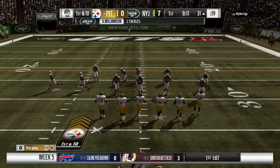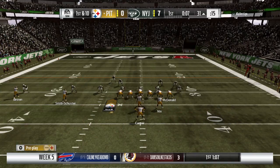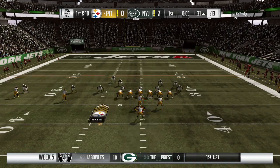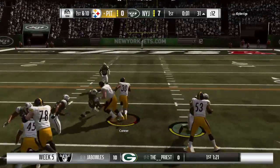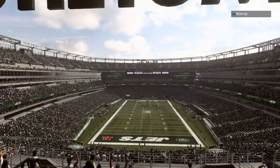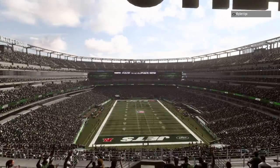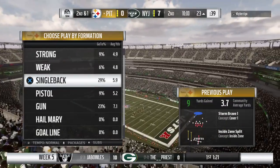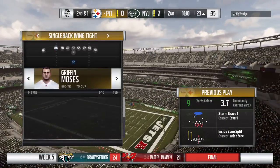Line of scrimmage, the 31 now on 1st and 10. And they'll try the ground game here with the running back. And he's going to be brought down on what will be the final play of this 1st quarter. Back with Charles Davis, Brandon Gaudin. It's Steeler football to begin quarter number 2. They're looking at a 2nd and short yardage to start things out.